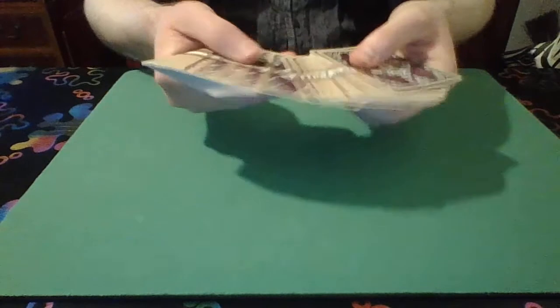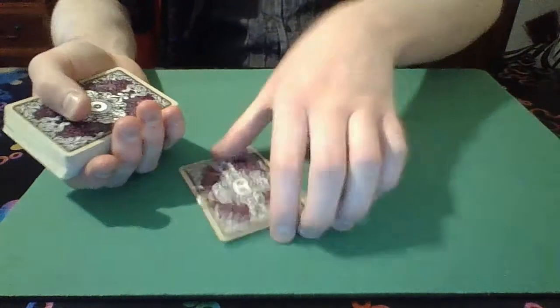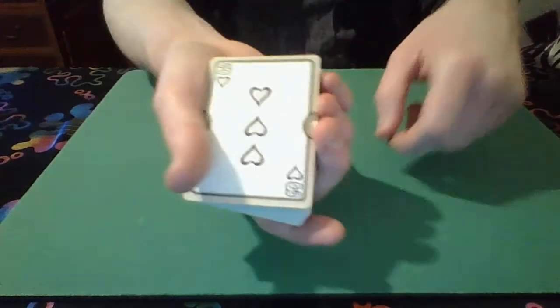Now, if I just go through the deck and we drop out a card, then you know that card is completely random. It could be any card. On this occasion, however, it happens to be the Three of Hearts. See, there it is. And I'm just going to pop that down there.